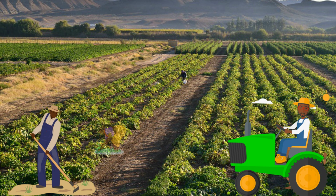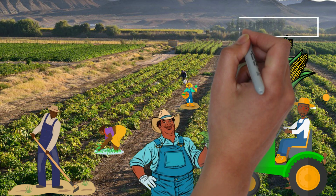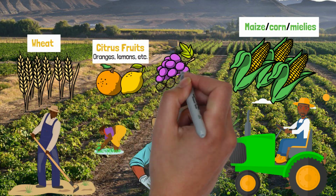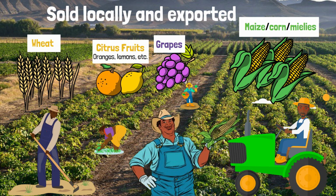Farmers in South Africa cultivate a wide range of crops to meet the nation's food demands and support the economy as a whole. Maize, also known as corn, is a staple crop, while wheat, citrus fruits, and grapes thrive in the fertile soil and are cultivated for domestic consumption and international export.